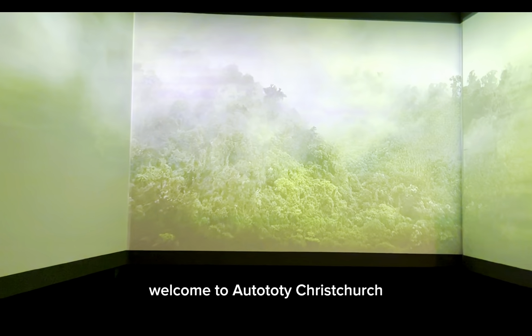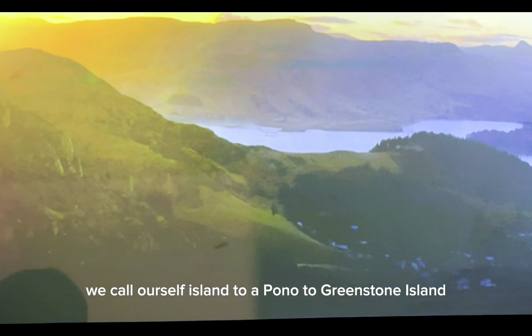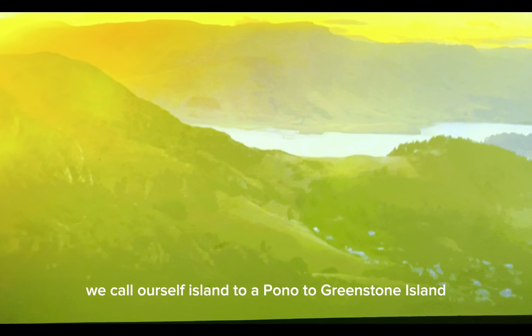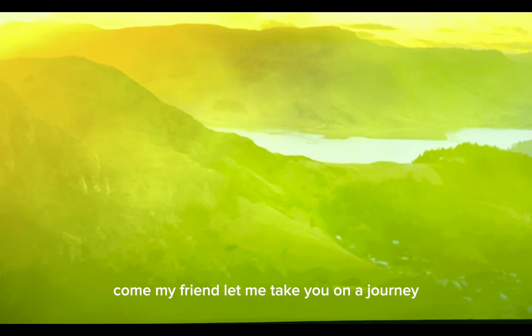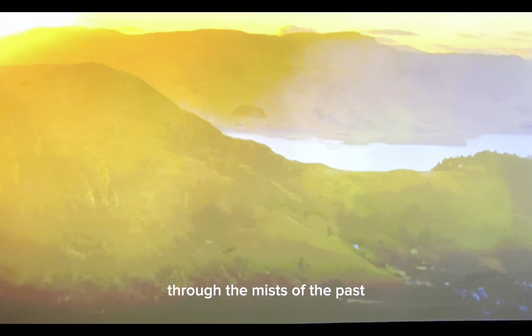Welcome to Ōtautahi, Christchurch. Welcome to the land of Ngāi Tahu, Ngāti Māmoe. We call our South Island Te Waipounamu, the Greenstone Island. Welcome to our land. Come, my friend, let me take you on a journey through the mists of the past.